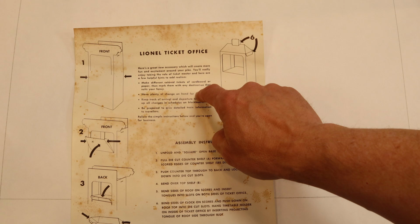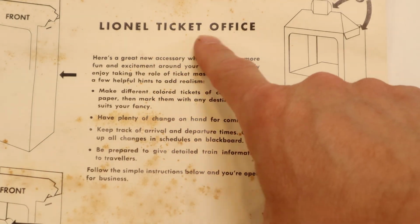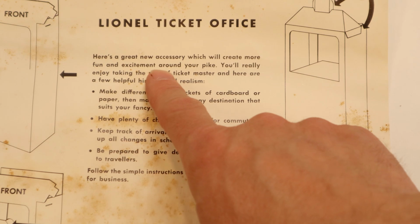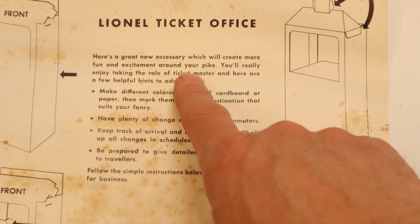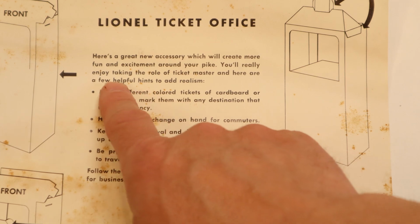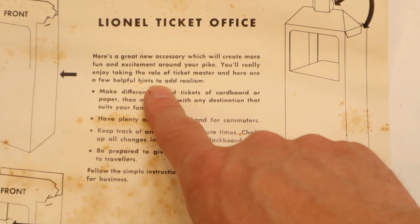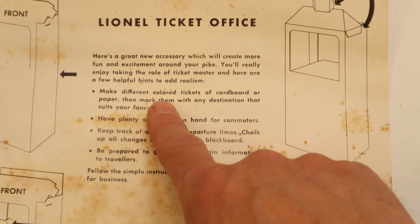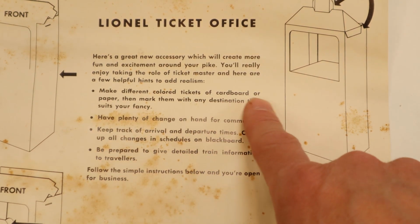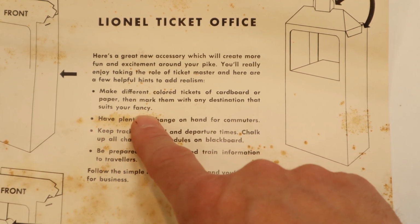So the first thing we're going to take a look at is what it says up here. It says Lionel Ticket Office. "Here's a great new accessory which will create more fun and excitement around your pike. You'll really enjoy taking the role of ticket master, and here are a few helpful hints to add realism. First, make different colored tickets of cardboard or paper and then mark them with any destination that suits your fancy."